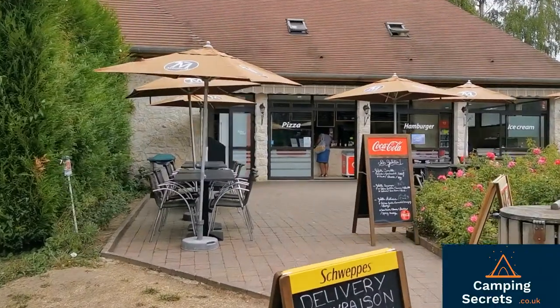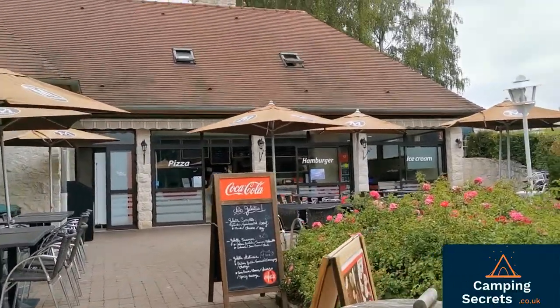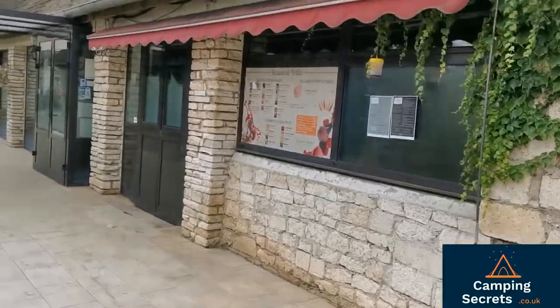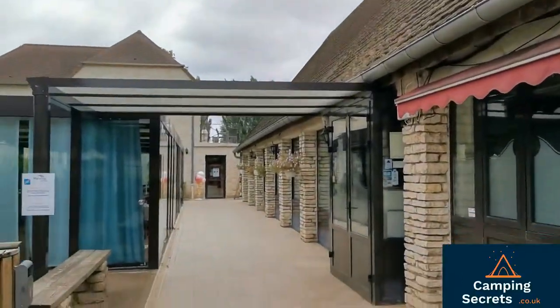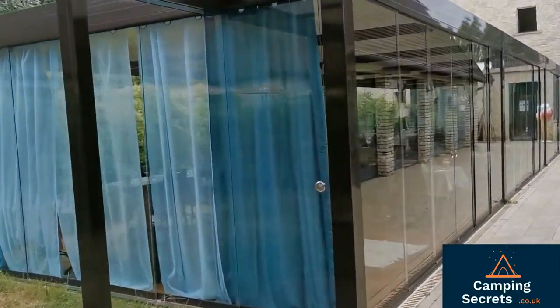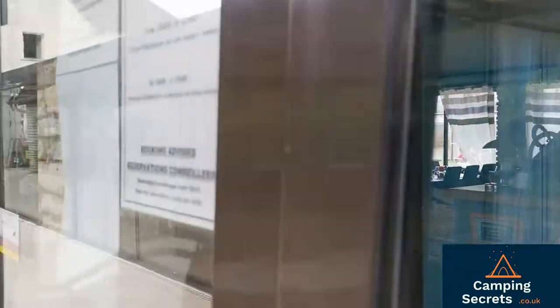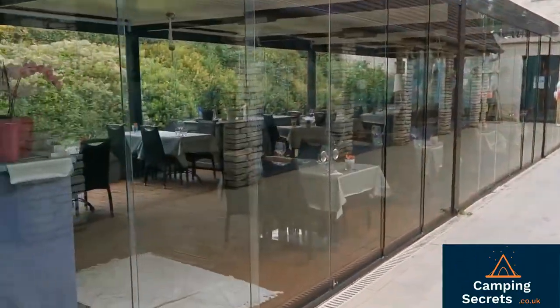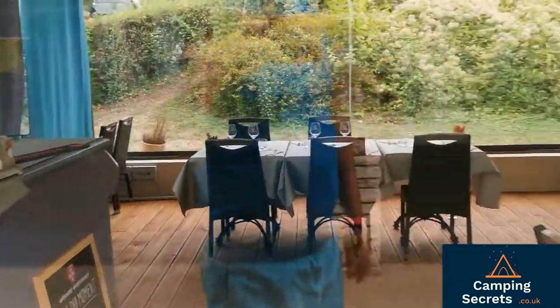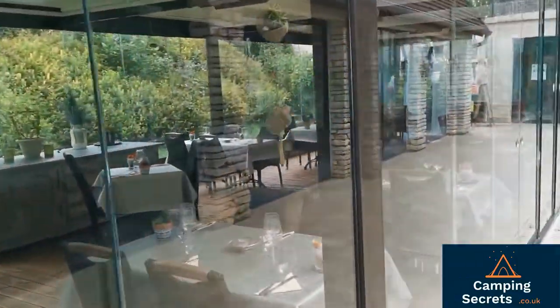There's a great bar area. So we've got pizzas and burgers and ice cream over there. And then on here, later in the day, this will be selling ice cream. And then we've got the nice restaurant area here. It's not open at the moment, but a bit more expensive. But a really nice place to have some food in the evening with a glass of wine.